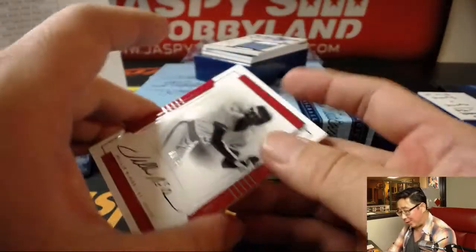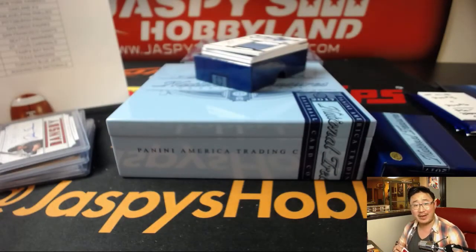I told you there are a lot of Cardinal pastime signatures. I was saying off camera, so I'm going to get the Cardinals. There's a lot of Cardinals in here. Victor Z with the Redbirds.